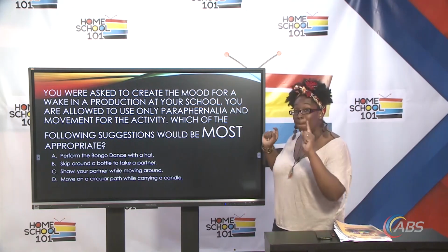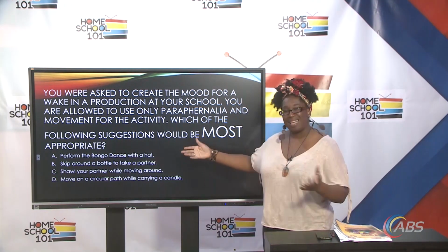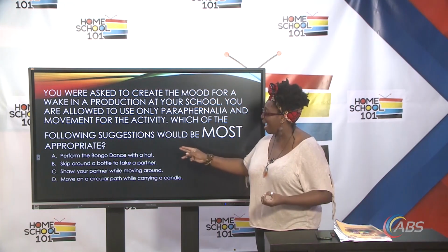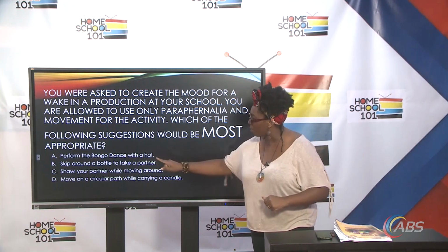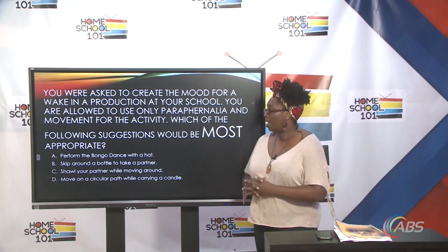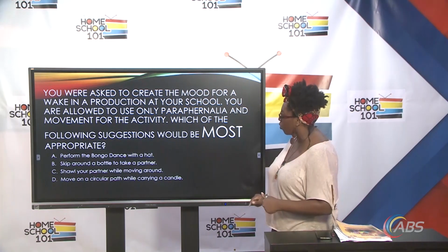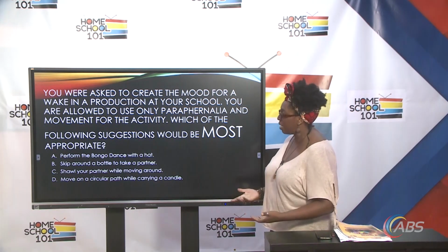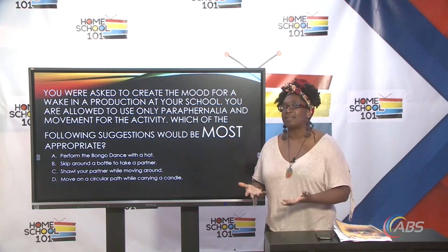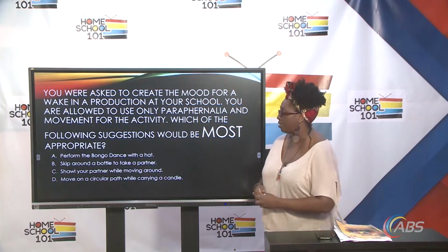So which one would be the most appropriate? Perform the bongo dance with a hat. Is the hat significant? Not sure. We know dances take place in wakes, but a hat, don't know about that. Skip around a bottle to take a partner. That sounds like a fun game, and games are played at wakes as well, but it doesn't sound completely right. Shawl your partner while moving around. That could take place at a wake, but again, if we're thinking Antigua, we don't use a lot of dances here in Antigua. That wasn't a prominent part of our wake practices in Antigua.